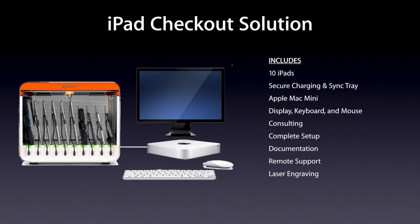We've been deploying iPads in schools and businesses since the iPad first came out. We never considered the library market until a couple of libraries asked us for help with their deployment. This is when we realized it's really no different than what we were already doing for businesses and schools. So we created this kit specifically for libraries.